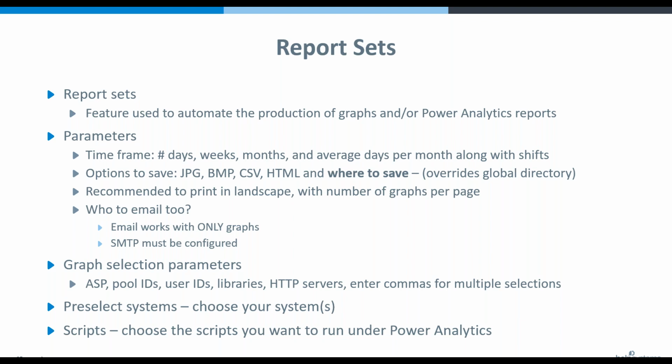It is the mechanism where we produce either graphs, numbers of graphs, or Power Analytics. Now, everything under the Power Analytics menu generates HTML, so those are obviously more management-friendly, management-formatted style reports, right? So you can choose either graphs or Power Analytics. Now, when you automate things, because we have a lot of history, you have to think about the time frame.